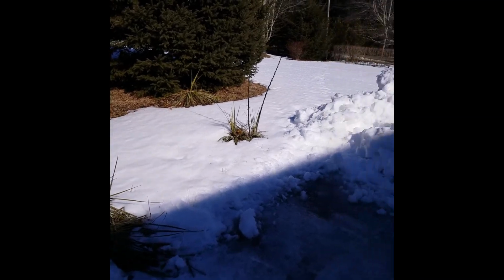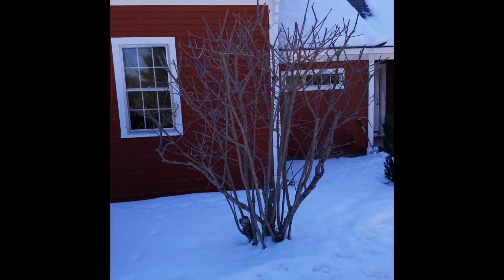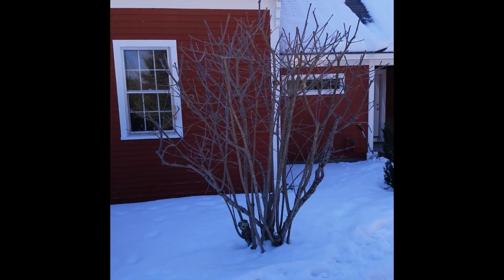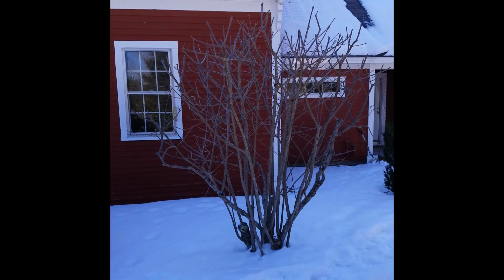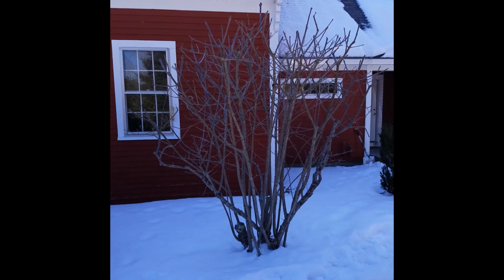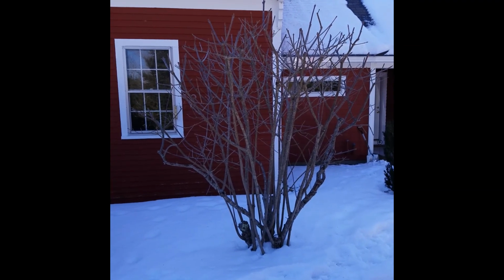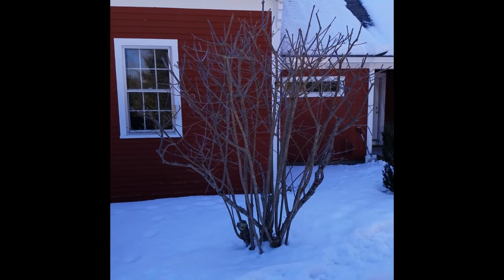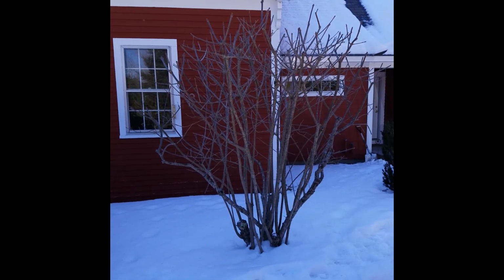Right behind me is a properly pruned late lilac, Syringa villosa. They get huge, but I kind of enjoy keeping it within bounds. I planted that one about 15 years ago. It's about 7 feet tall, but if I had not touched it, it would be a lot thicker and would probably be 18 feet tall.